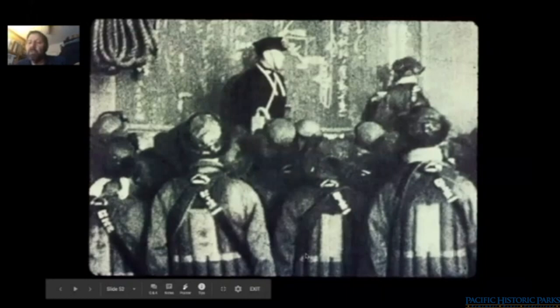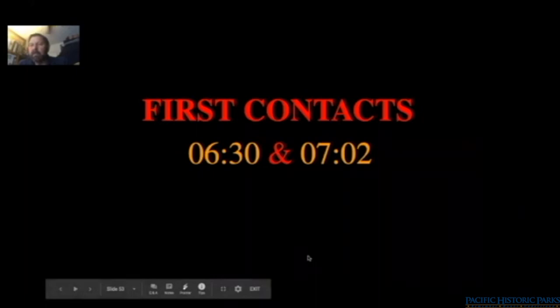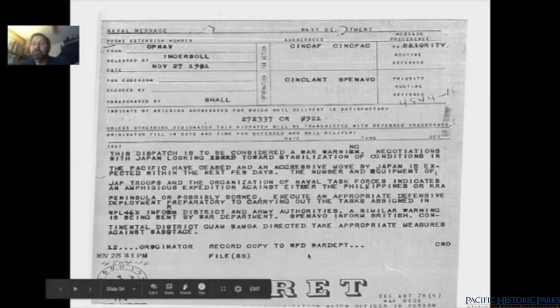The first contacts occurred on this particular event at 6:30 and 7:02. 6:30 would be a submarine contact, 7:02 would be the radar contact. So those played a role. This dispatch that you see here was sent to the commands on November 27th. This is the famous war warning that Kimmel and Short got, telling them to take appropriate measures against sabotage and, because of the destabilizing conditions, to make ready for war and be on guard.